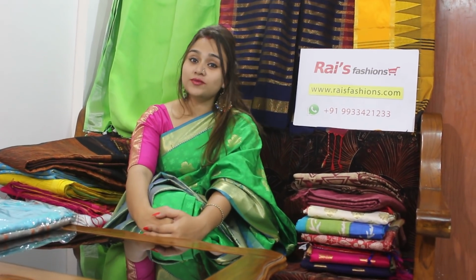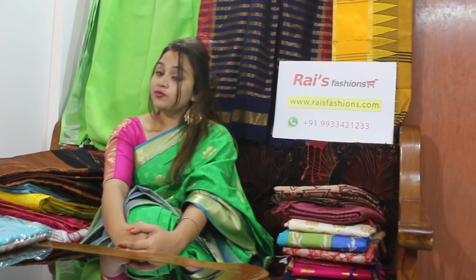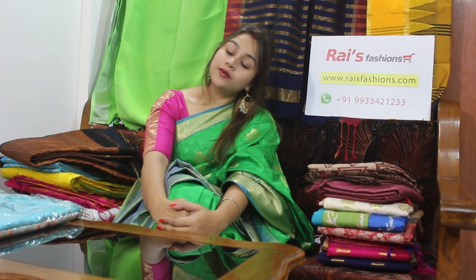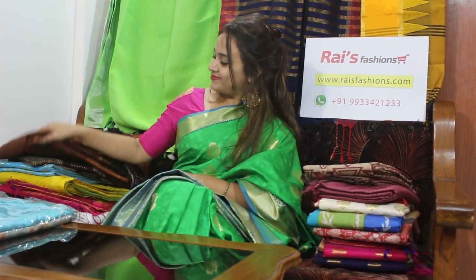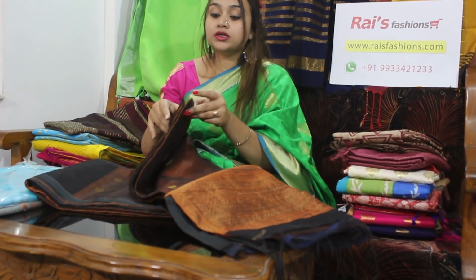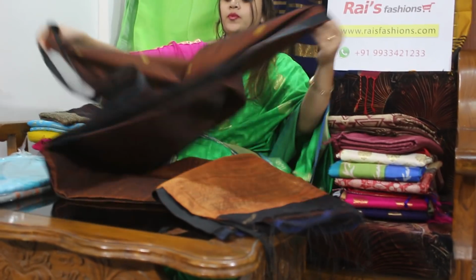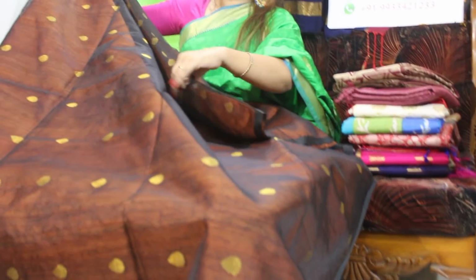Today I have selected some collection for your gorgeous look. Those are pure silk, very beautiful one, very comfortable and premium quality. So let me display. This one is pure matka muslin silk, very beautiful one, best for your party wear, evening party, for your gorgeous looks.